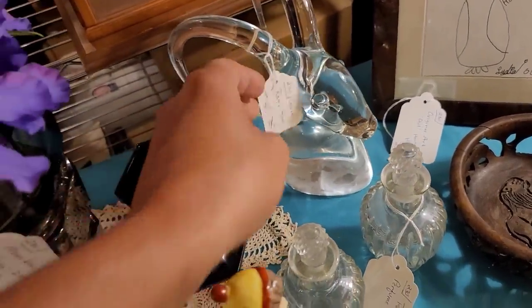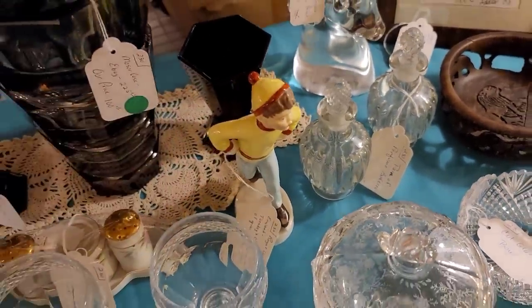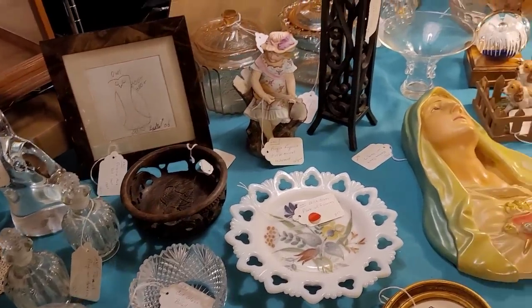This glass ram, again, speaking of subject matter, I'm really digging that. And I knocked that little boy figurine over. Don't worry, he didn't break. Thankfully, almost does not count.